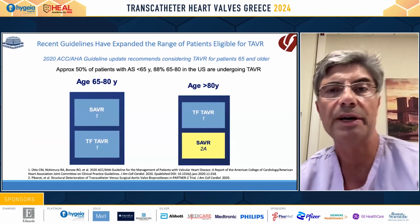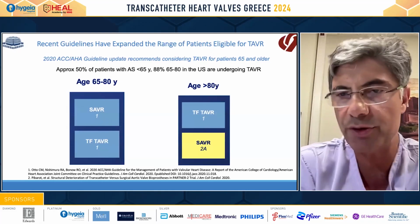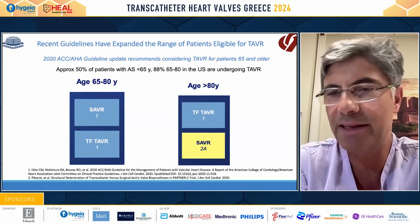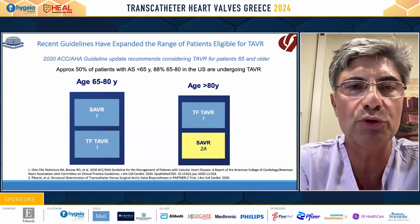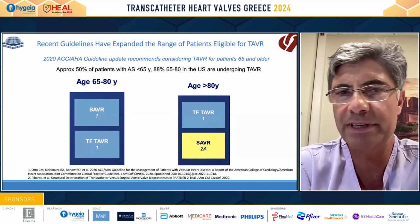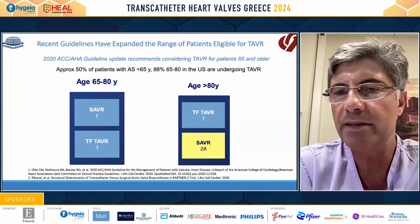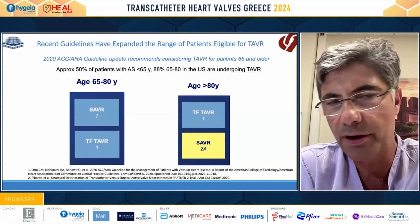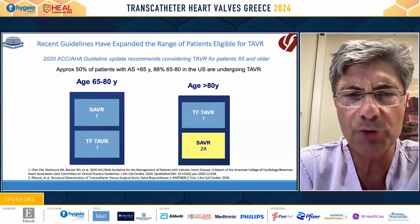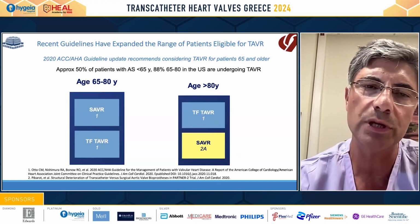So we are dealing with a young patient, and this is the first question that we needed to answer in the heart team, and in this format, in the grand rounds. How do you treat these patients? We know that in the States, we're not going to discuss a lot for patients between 65 and 80. These patients have an indication for TAVI. In Europe, and in Greece more specifically, we do TAVI for patients more than 75 years old.